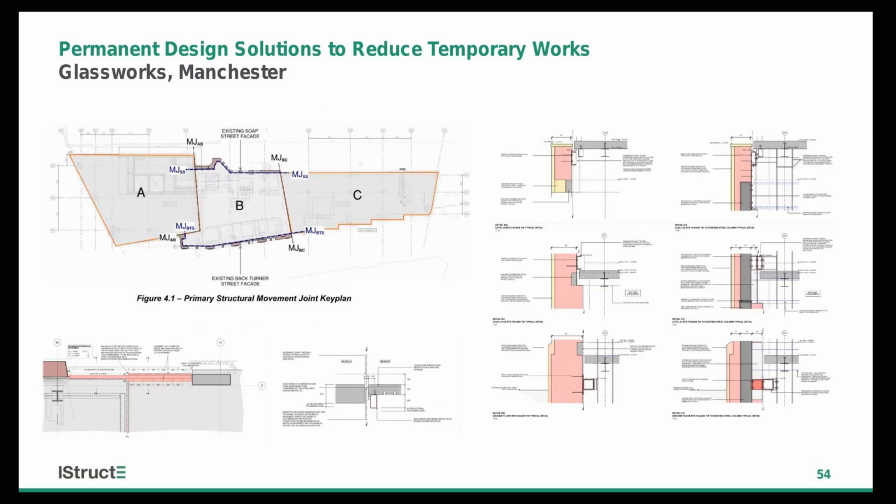And just to finish up on the permanent works bits and pieces, this just describes the movement joint strategy, and there was a lot of description of that in the movement and tolerance report, and some careful detailing around the facades. We can see at the bottom in the middle the interface between the concrete frame, flat slabs, and the steel frame, and how we tried to keep that floor depth as consistent as possible from an architectural perspective, so that it didn't disturb the M&E distribution to the soffit of the ceiling.